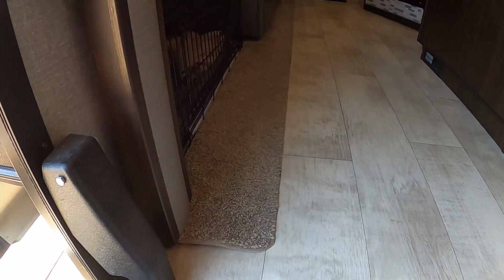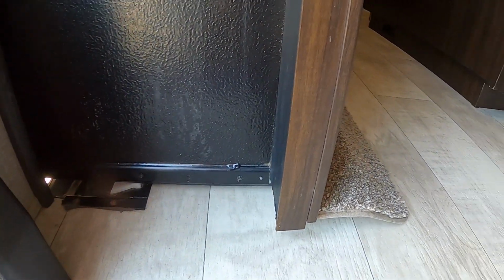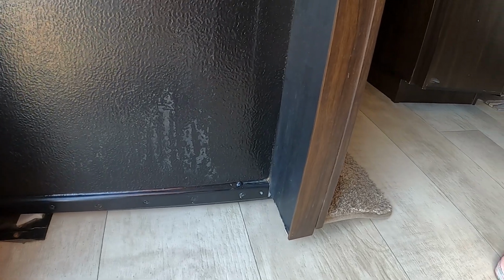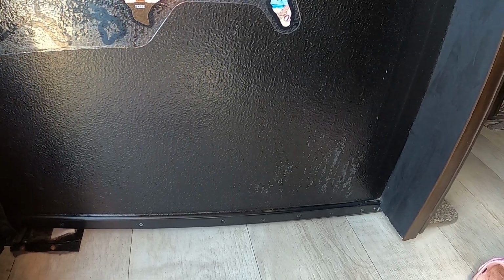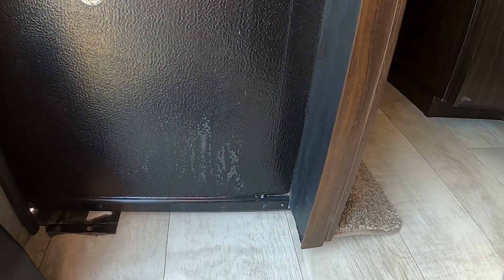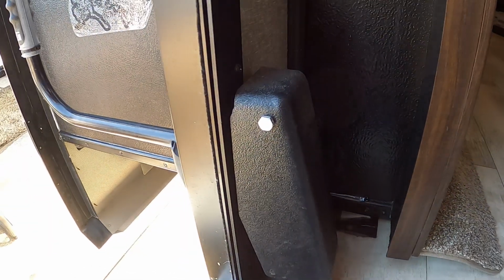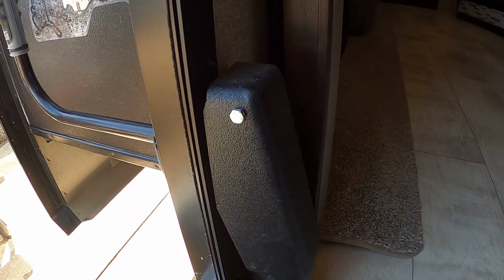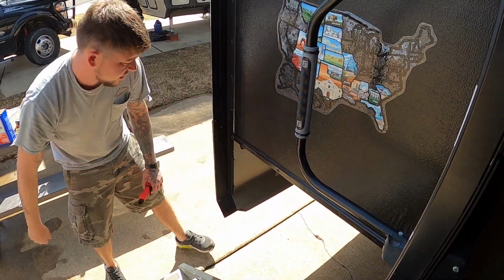All right, the moment of truth. We're going to run it in and out. Let's see if the floor stays the floor. Look at that. No more dragging the floor on the way in. All good? Looking good. So you're done.